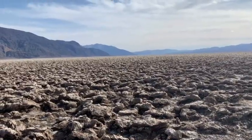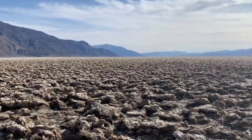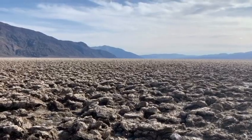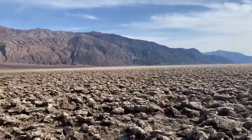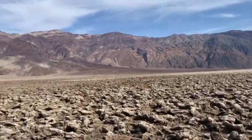Okay, from Devil's Golf Course, looking at the distance is where the Bad Water Basin is. It's part of the same basin, where we are several miles away. That's a little lower over there. And then we drove over to this area in the mountains, which is where the bridge was.